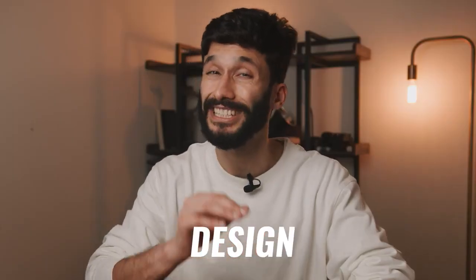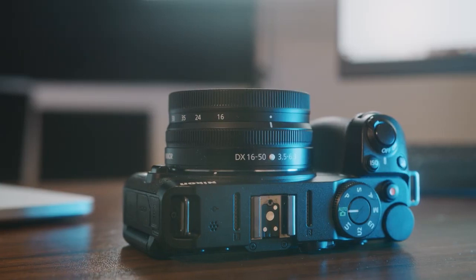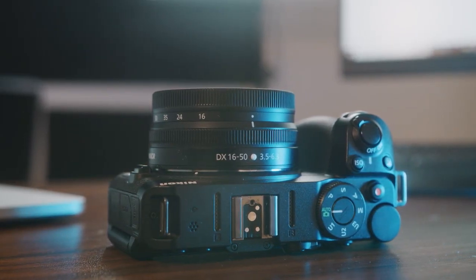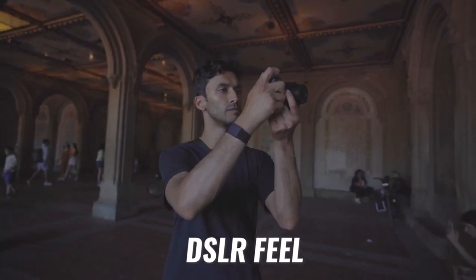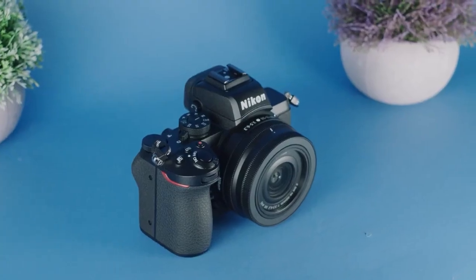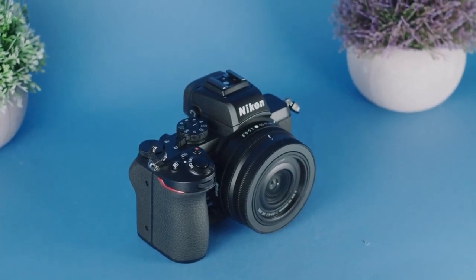Photographers really care about the design of their camera. Both the Z50 and the Z30 have a really nice deep grip with phenomenal button layout. It really feels like you're using a proper DSLR and not a small mirrorless. Both cameras have 2 command dials for shutter and aperture, and the button layout is really easy to navigate. Shooting with both of these cameras allows you to really slow down and really focus on what you're creating.